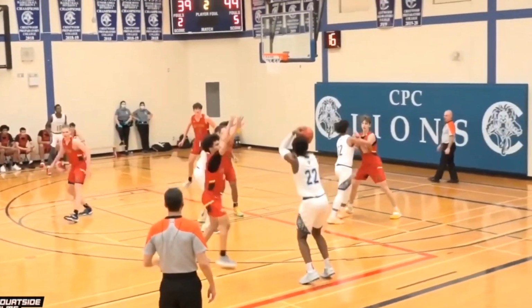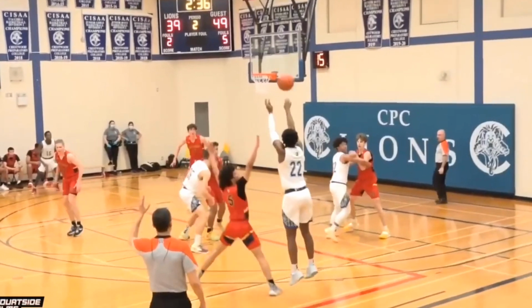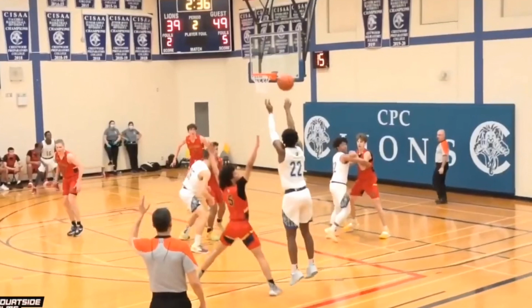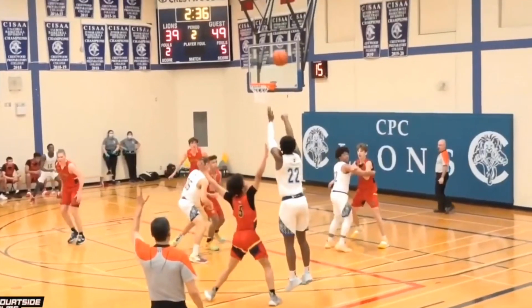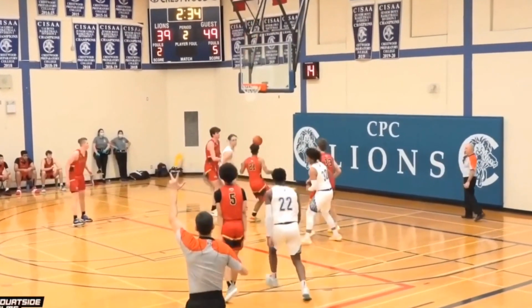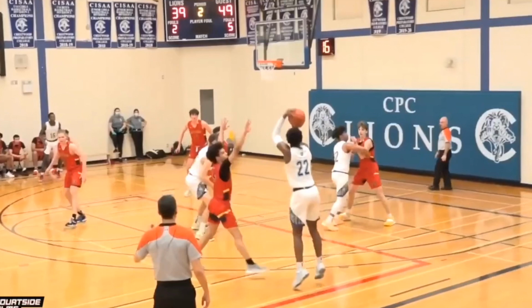I also really like his shooting form. He has that middle finger release that we always like to see with players. Middle finger or split finger release is always really good. No thumb flick, nice high release, straight up and down on a shot. Absolutely fantastic.